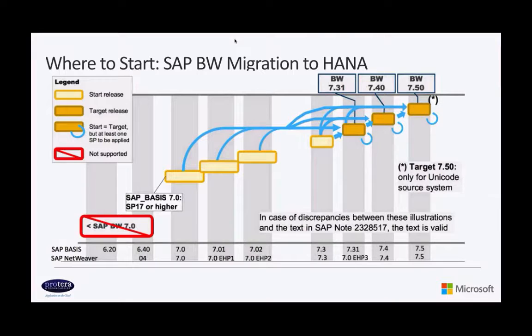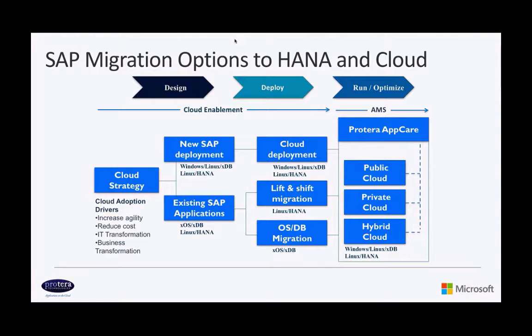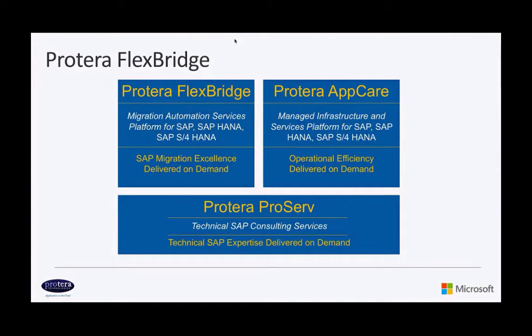So, is your system supported? If it's not, to go directly to HANA, then you have to look at another method to get the data into Azure. Which brings us to this slide. So, the consideration to look at is if you're going to cloud and to HANA, you could go a deployment route where you're going to re-implement essentially and build everything anew, or you can look at a migration. That's essentially the 2 paths here. And we're going to talk more about these paths, in much more detail, including the options there. But this is where you have to look, and here are the considerations along each step. And so that's where we get into Protera FlexBridge here, this solution that I'll introduce right now.